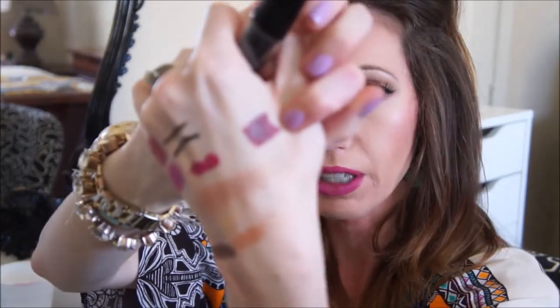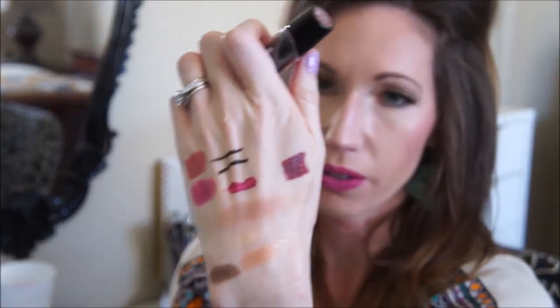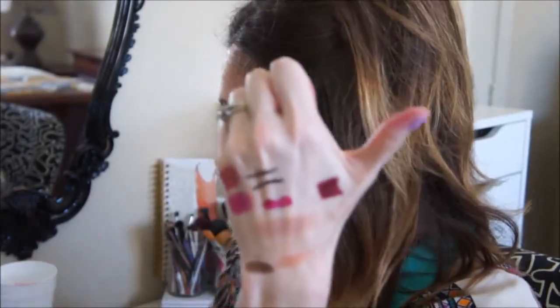This is Black Orchid, which is one of the darker ones. I don't really know where I'm going to swatch this, but let's do right here maybe. And that is this color here. I mean, seriously, I barely swiped this on my hand, and look at how pigmented that is and creamy. So beautiful. I know we're kind of getting into spring, but I'm still going to rock some dark lips. It's just how I'm going to roll, and I like it. So yeah, that is Black Orchid.